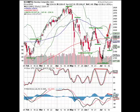The support levels that we want to look at: the first one occurred here in June, June 25th, and that is at 2206. Then we have the swing low from here, the 20th of July, at 2160. We have this double bottom here, which appears to be around 2140. Then we have the February low back here, the swing low, and that is at 2100.